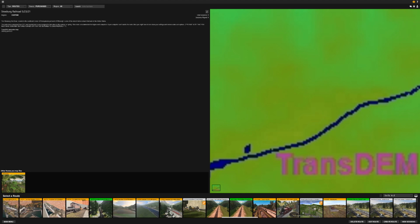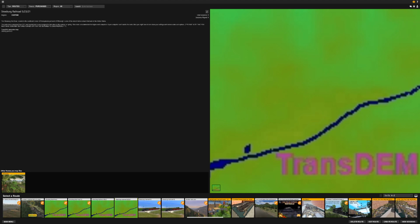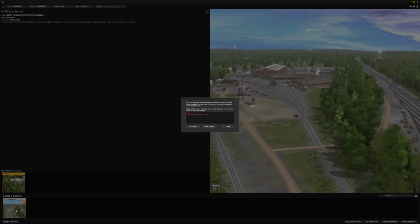But no, apparently that's not a thing. So there is a cap on how much you can transfer at a time, and if you exceed that cap, it starts missing files, corrupting other files, and then it just gets all wonky and it'll mess up a railroad a lot. So let's load up the North Carolina Transportation Museum.